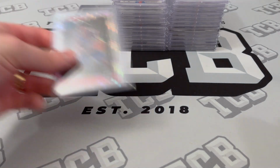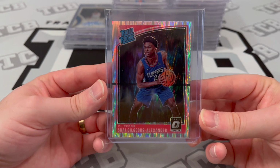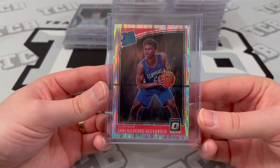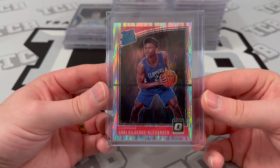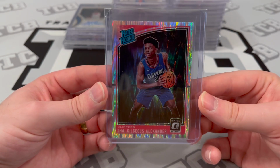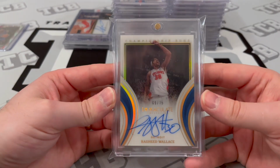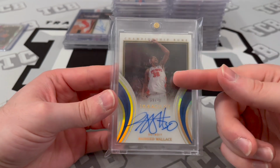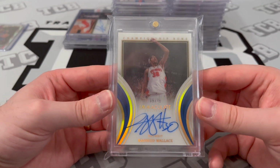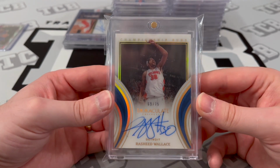Vintage, some baseball, which is getting out of my comfort zone. But let's start off with some basketball. 2018 Optic Shai Gilgeous-Alexander Shock. This was on the cheaper side because of that thick print line there in the middle. Then you've got an Immaculate Championship Run Signatures of Rasheed Wallace, from when they won the NBA championship. That's a picture from that last game specifically.